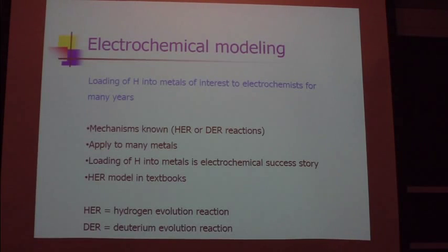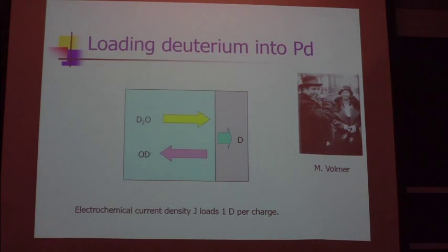The mechanisms I'm going to be talking about in the literature are called hydrogen evolution and deuterium evolution reactions, HER, DER. There's quite a bit of literature. These models apply to a wide variety of metals, and in many cases, they work. As we're going to find out, on the face of it, they seem not to work for the Fleischmann and Pons experiment, which is one of the reasons we're interested. So we're going to begin with loading hydrogen and deuterium into palladium.